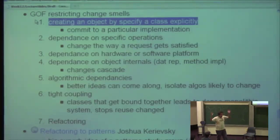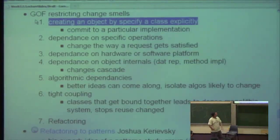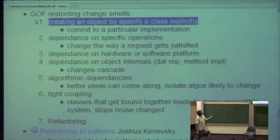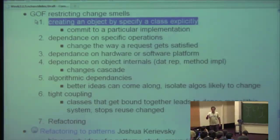Yeah. Well, that's what we do. What's he talking about, man? That's Java. What's possibly bad about that? Have I written the answers there? Oh, yeah, I've already written the answers underneath each one. You commit to a particular implementation.